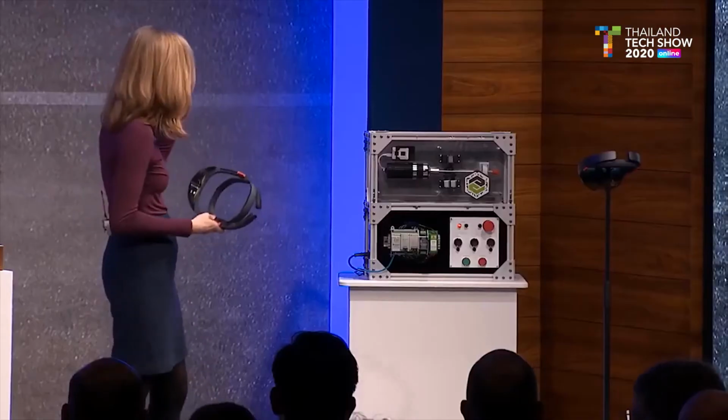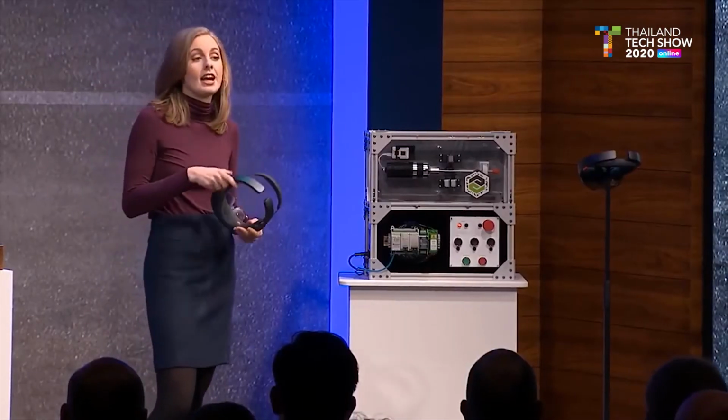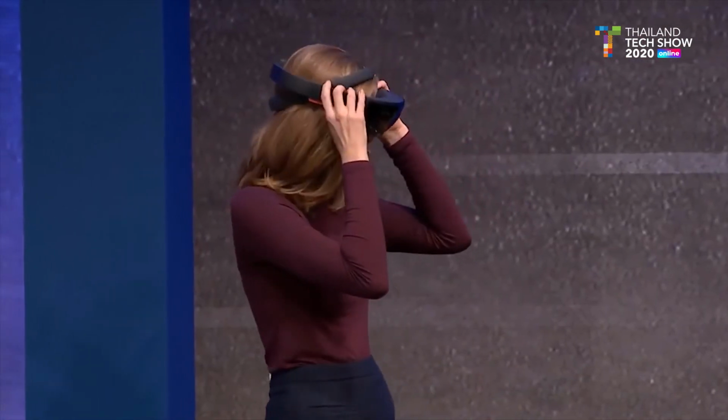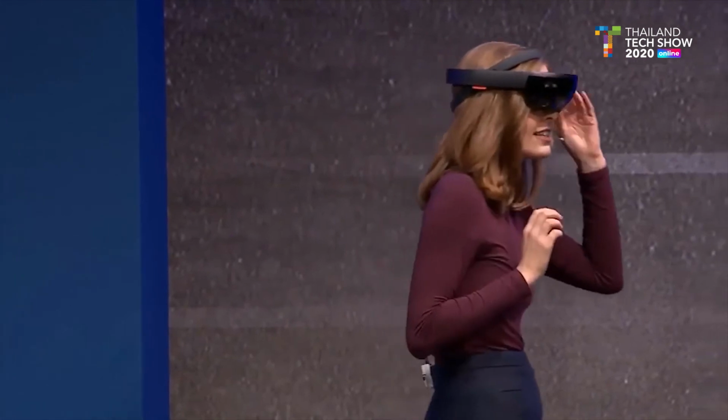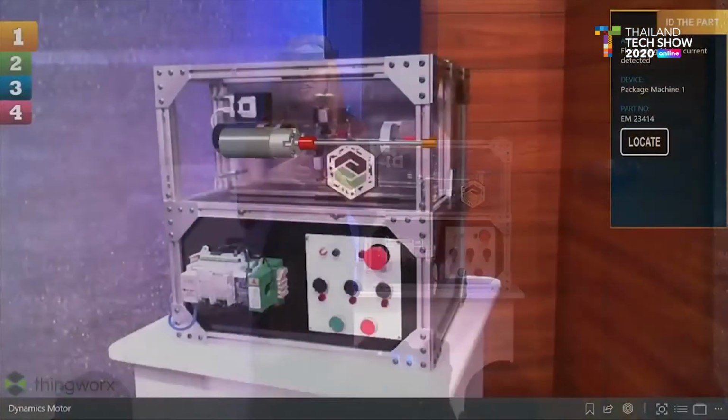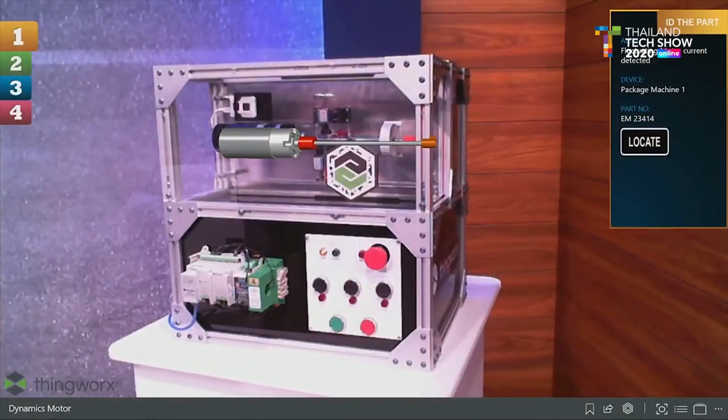So we're going to see now how with the power of HoloLens and ThingWorx by PTC, I'm going to get supported through the entire process in real time. So I'm going to pop my HoloLens on. And what we have on stage here is a second HoloLens, so you can all experience the exact same experience that I'm seeing right now. And essentially, it's a 4-step process.